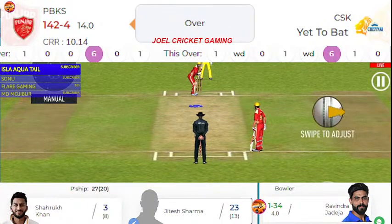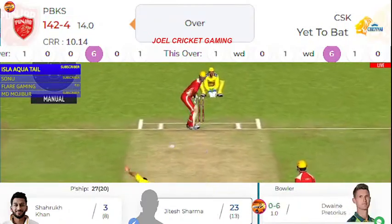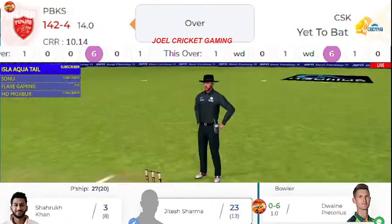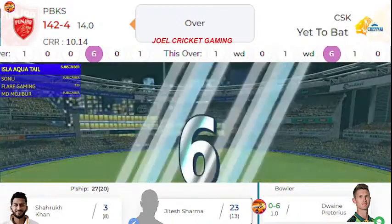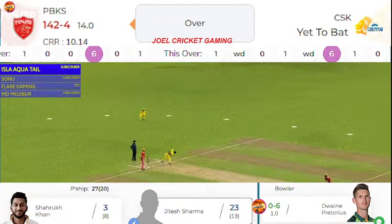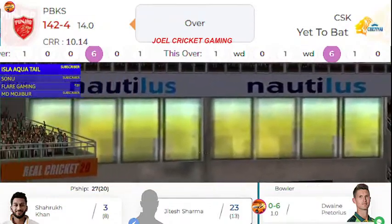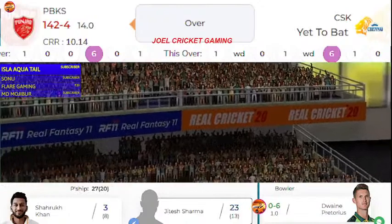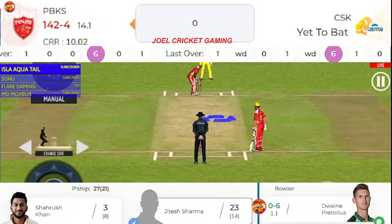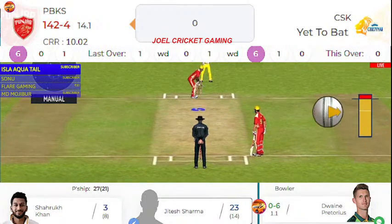The bowler bowling from his favorite end. Wonderful shot, all the way for six. Tremendous hit. He looks in great touch. He is making the bowler look ordinary here. What's next?